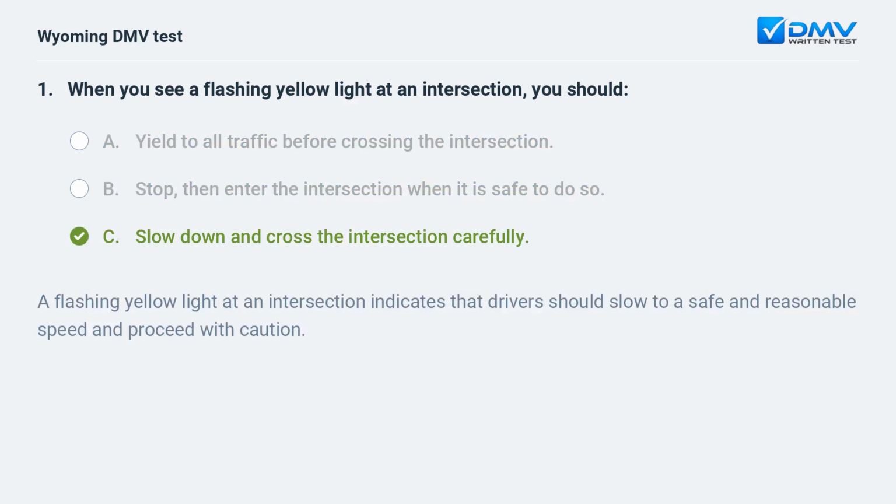C. Slow down and cross the intersection carefully. A flashing yellow light at an intersection indicates that drivers should slow to a safe and reasonable speed and proceed with caution.